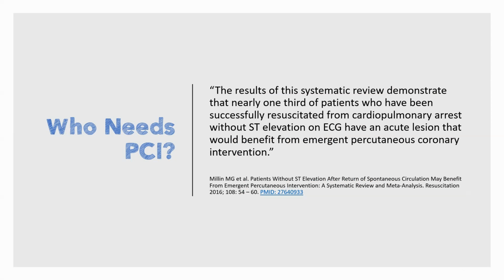We've got a pulse back. We've obtained a 12 lead. Does the patient need PCI? Well, there was a study, and the conclusion is that the results of this systematic review demonstrate that nearly one-third of patients who have been successfully resuscitated from cardiopulmonary arrest without ST elevation on ECG have an acute lesion that would benefit from emergent PCI. So one-third of patients without ST elevation after cardiac arrest will benefit.